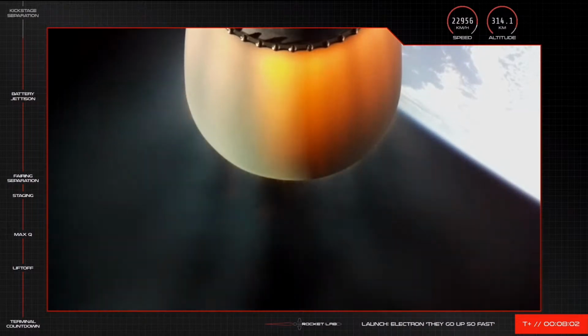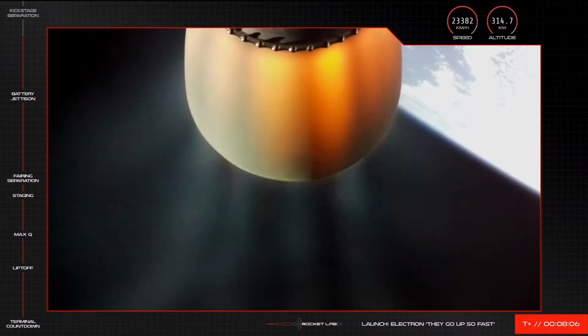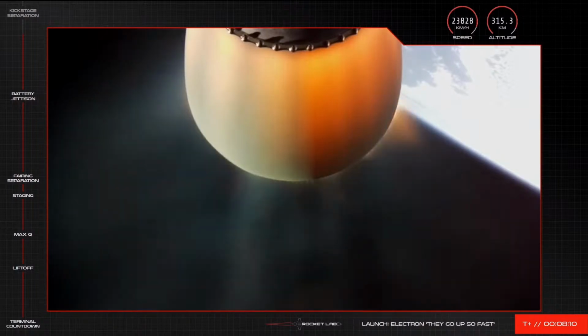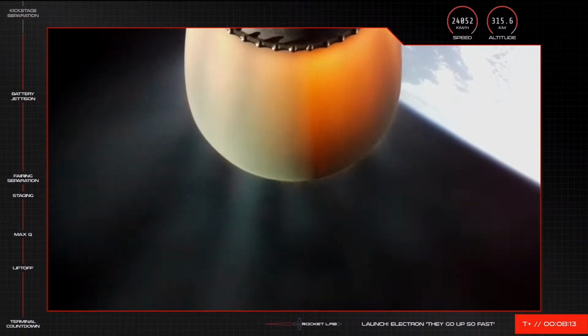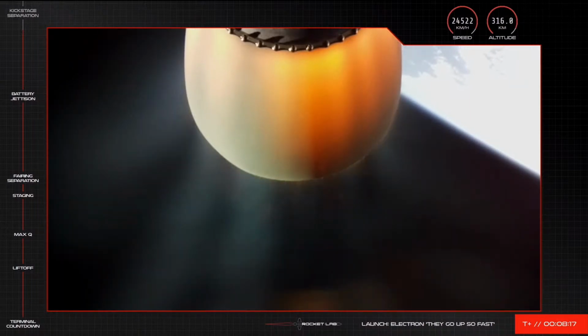Shortly, Electron will shut down the Stage 2 Rutherford engine to allow for a clean separation of the kick stage. That will place the kick stage in an elliptical orbit around the Earth for a coasting period of around 40 minutes or so. That event is coming up shortly, so we're going to switch back to mission control to await the confirmation.